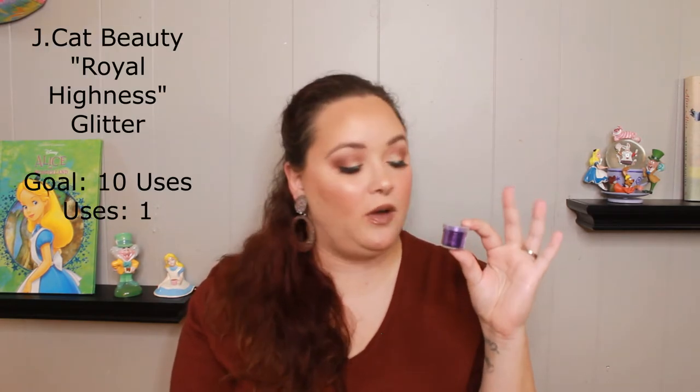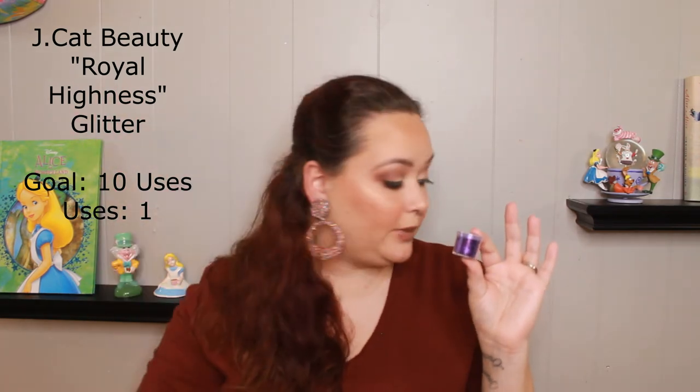Next we have my J Cat Loose Glitter in the shade Royal Highness. My goal, I think, is to use this 10 times. I'm not sure. I'll make sure I leave it up here.